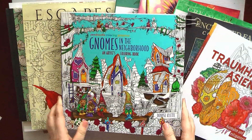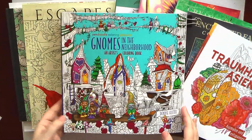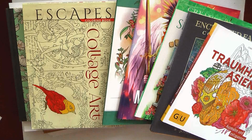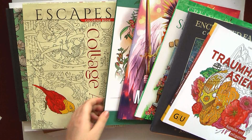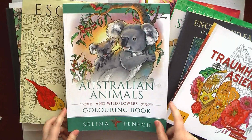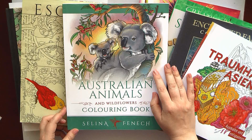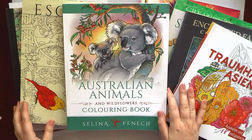So I know that I will be coloring in College Art, I will be coloring in Daydreams, I definitely will be coloring in Australian Animals. I need to finish the page in Gnomes in the Neighborhood, which I started a couple of days ago. I think that I will finish it today.